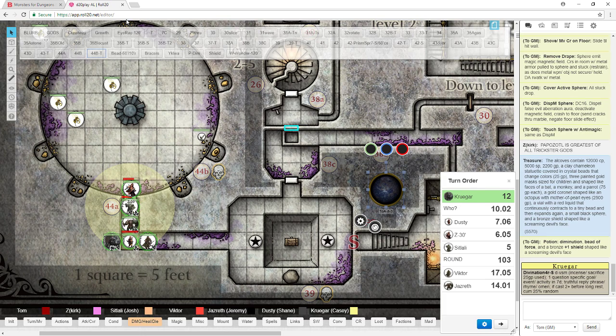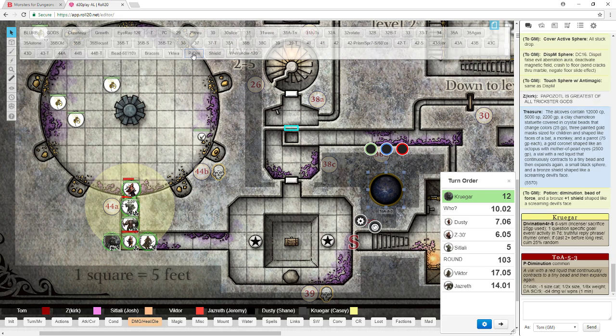I go get my spell component. You want me to taste the potion, or do you want to select? Yeah, let me taste it because I'm immune to poison. Okay, it is a potion of diminution. Nice.